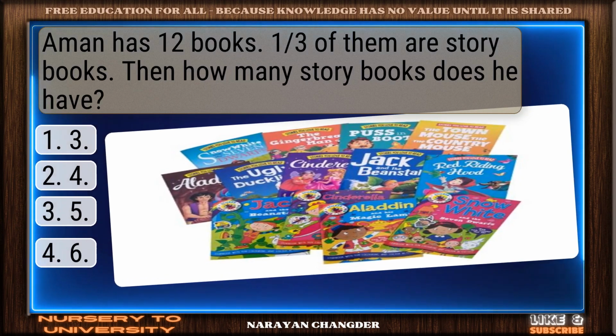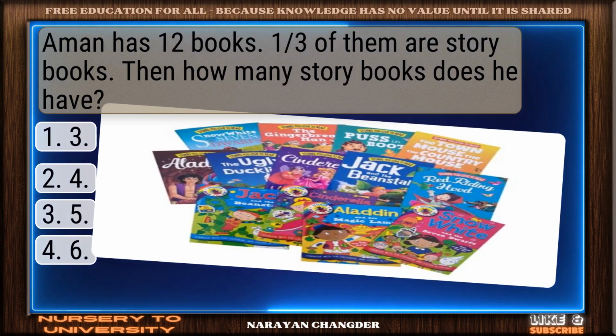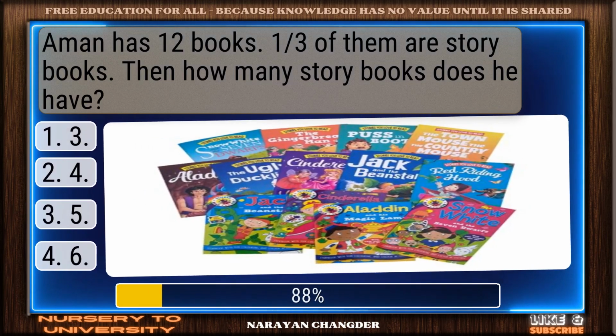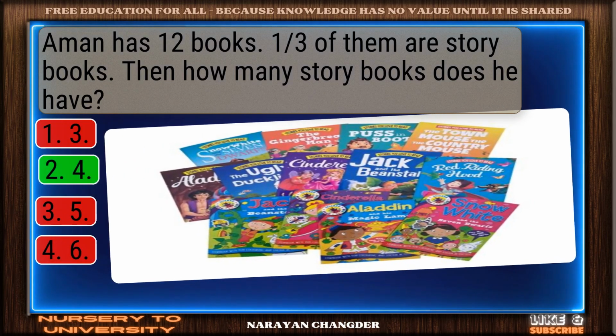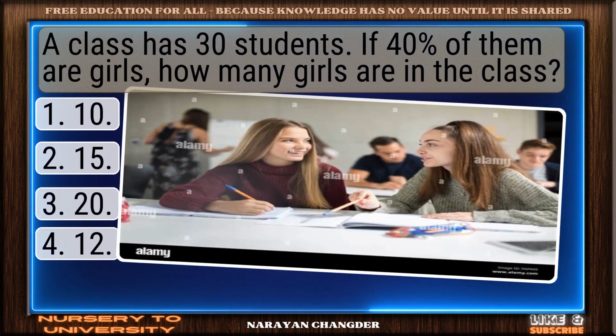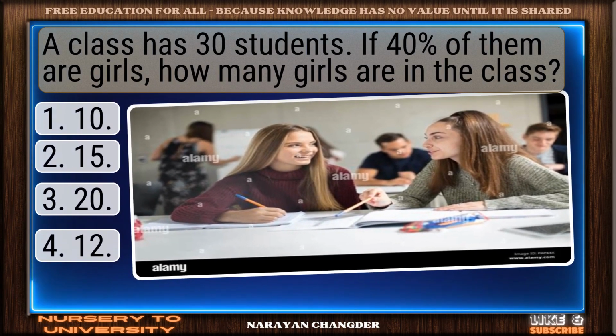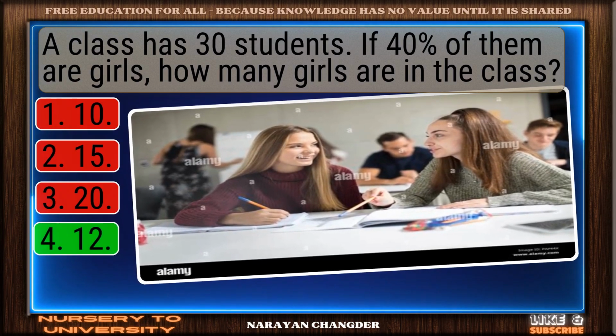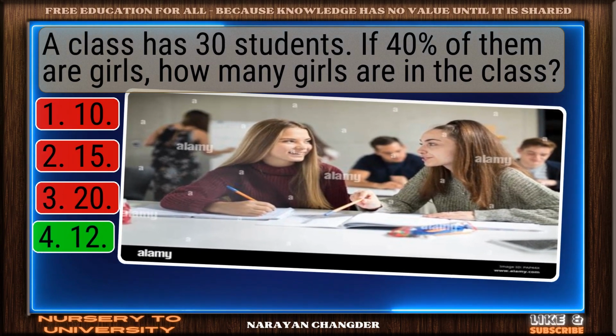Amen has 12 books. 1/3 of them are storybooks. Then how many storybooks does he have? Strong choice. 4 is the right answer. A class has 30 students. If 40% of them are girls, how many girls are in the class? Smart pick. 12 is the correct choice.